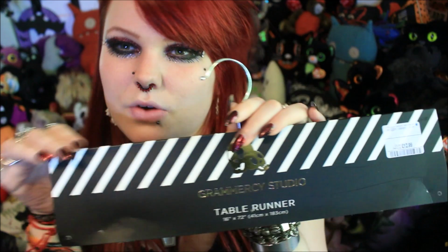So the next thing I have actually taken out of its packaging, and again it cost me $12.99. I bought a cute little table runner. It came on an actual hanger, but I saved it just so I could show you how it came. It's sort of folded up on here. It's called a table runner. It is 41 centimeters by 183 centimeters, so it's very long.